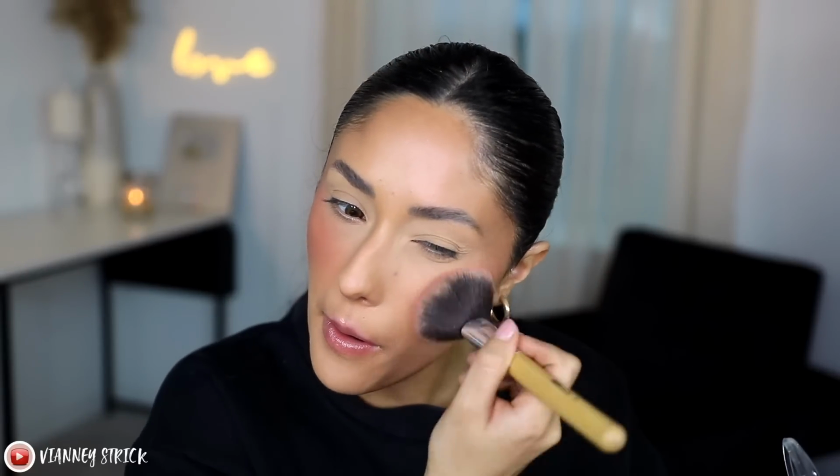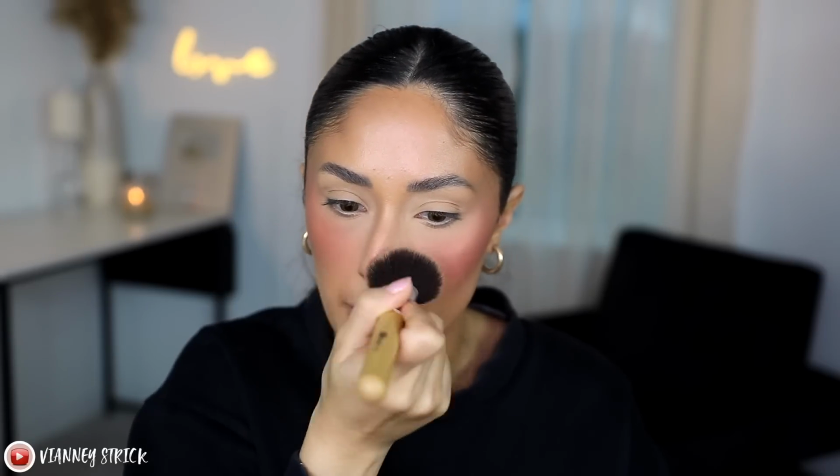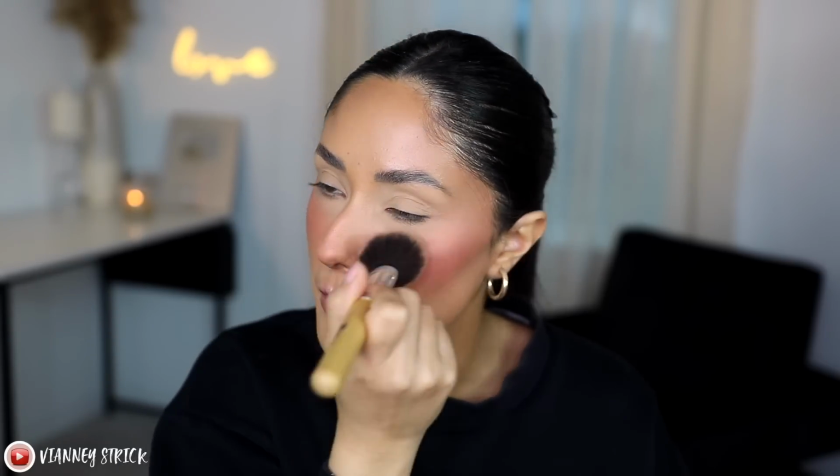Let's try out the shade Berry Cheeks. Oh, this one's a little bit more pigmented. Whoops. These are really, really nice. I do think that because we have such a crazy base going on with all the products we've tried, they might not be looking as good as they could.